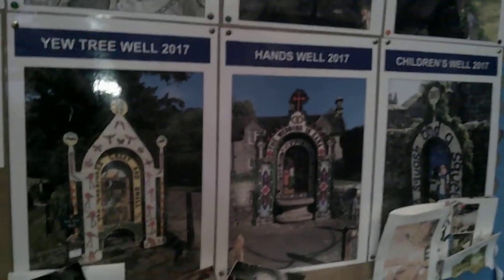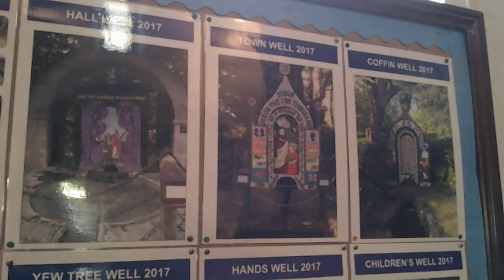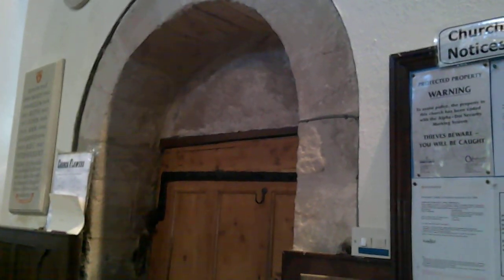Here we are, 19th century aisle. Not a lot to say about it, except it's 19th century and imitation Norman. And then we come back here, there's the doorway. Now, here are some examples of well dressing. This is the well dressing from 2017, and you can see that these quite elaborate structures were set up over the wells. So there they are, and yes, just sit there, the Norman doorway. Well, we'll go outside and have a look around there.